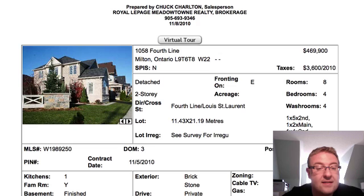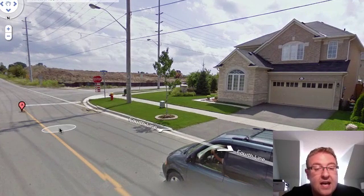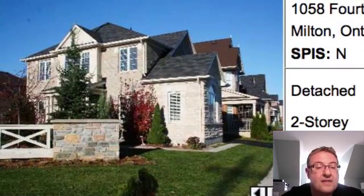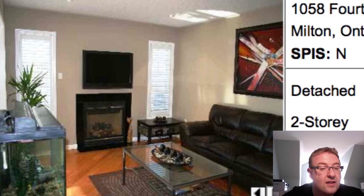And 4th Line's the next one at 469. It's right on the corner of 4th Line and Louis Saint Laurent, right here. Lots of cars here, almost a 4-way stop, just cars, cars, cars. So Quincy Corner, 1878 square feet, backsplash, done some work in the kitchen.